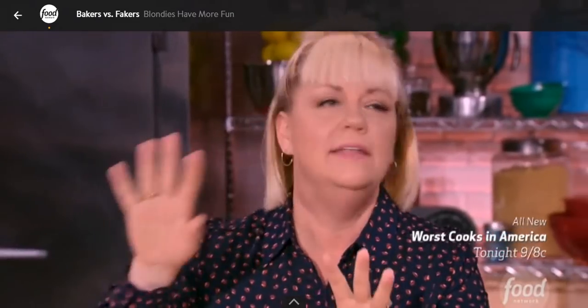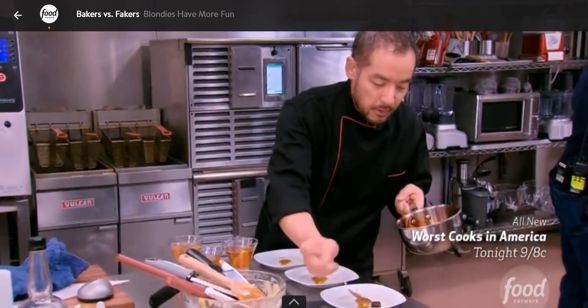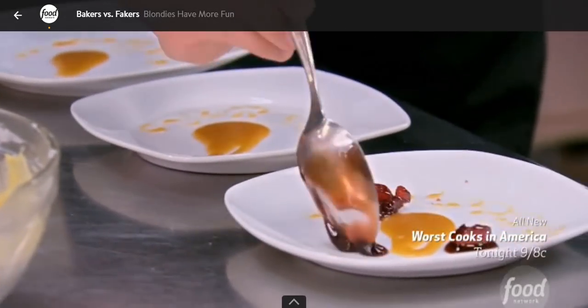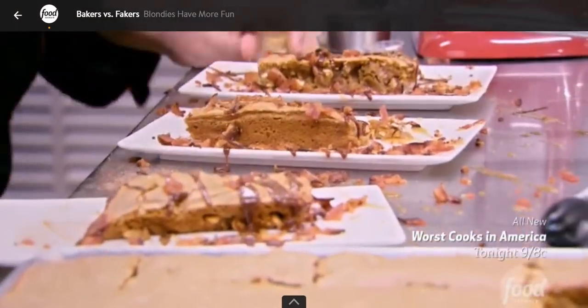My two bakers are Kevin and Yvette. For me, all about the flavor. Kevin, he has his combination of a caramel and miso. That's a total baker move. Yvette, she's got the bacon. She's got bourbon. My money's on Yvette. How does it feel to be wrong, Sherry? Feels so right.